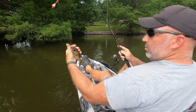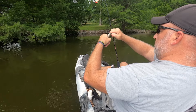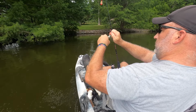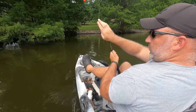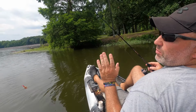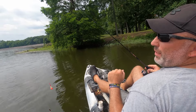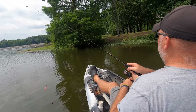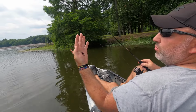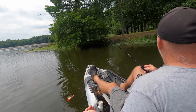There we go. Another pretty decent little bluegill. One thing I never do in the summertime, especially July, but never, ever, ever do I use live bait. Not when fishing for bluegill, ever. All I'm using today is the Shelton Lures Phyllis bluegill bug. It's what you always see me catching these fish on.